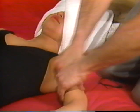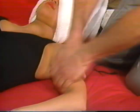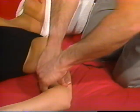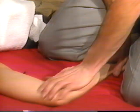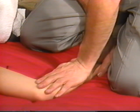Bring the elbow out, the bicep, 1, 2, 3, 1, 2, 3. Again, 1, 2, 3. Bring the hand over the top and pressing, 3, 4, 5, 1, 2, 3, 4, 5.